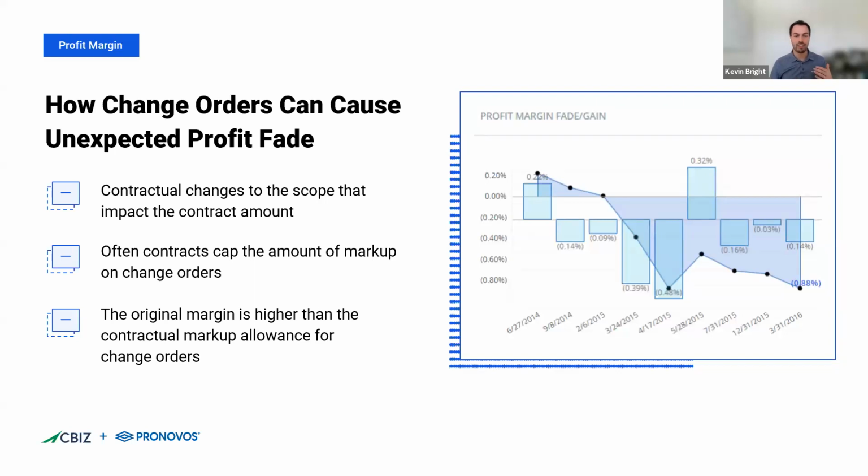And that is because typically in construction contracts, there is some language in there about what's the allowable markup you're allowed to put on contracts. Usually it's 10 or 15%. But if you have a project that's at a higher margin, so let's say you have a project at a 20% margin, but you can only put a 10% markup on your change orders, you're going to slowly see a little bit amount of profit fade for each change order you process.